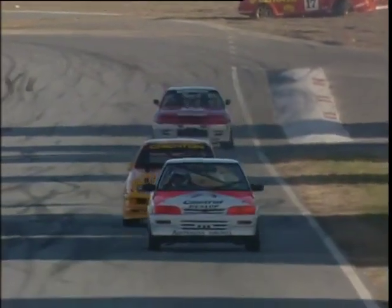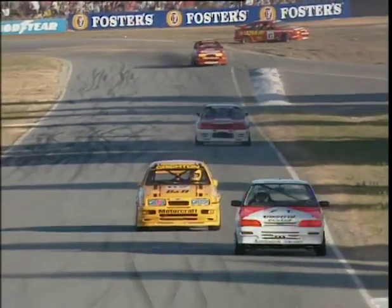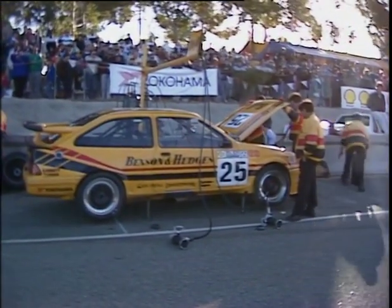This is Jim Richards, car 2. Well, Jim will know that for sure Longhurst is in the pits, and he'll also know that Jones has a 1-minute penalty.